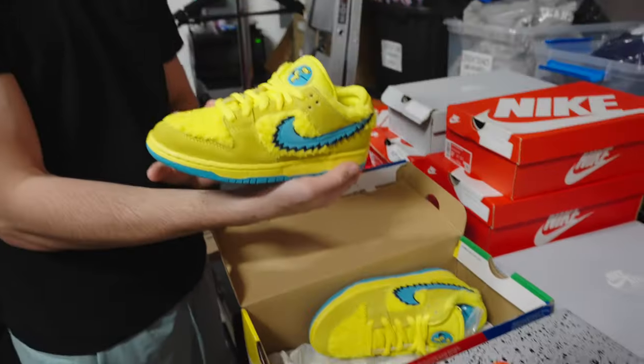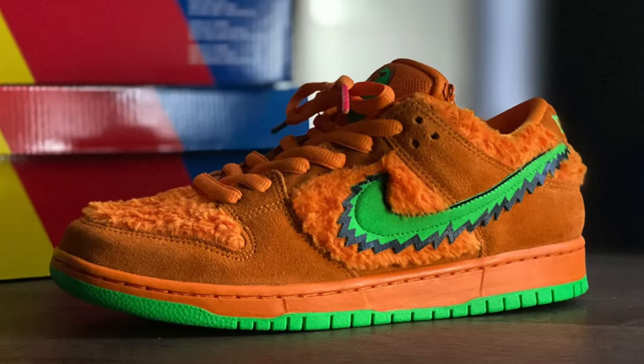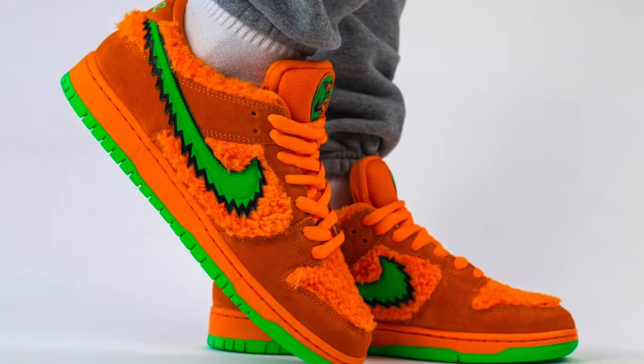If you don't know what the shoe is, it's probably kind of crazy to you, but this is definitely one of those shoes that's selling upwards of $1,000. I think more, not exactly sure. There's a friends and family pair as well. Someone tried to sell me those. Price isn't that good. The orange pair, I'll pop up a picture. They are very rare. They go for like 4,000 or 5,000.